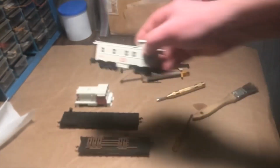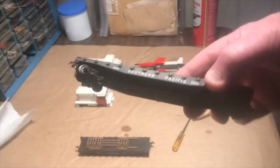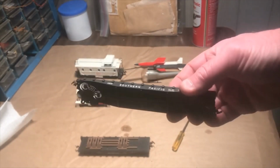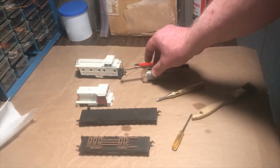So anyway, there's the caboose. Flat cars, the same thing. I didn't really do a whole lot to the flat cars. It's like this one's got all its steps and got the brake wheel. Again, nice sprung trucks. Good flat car.